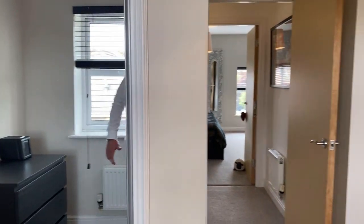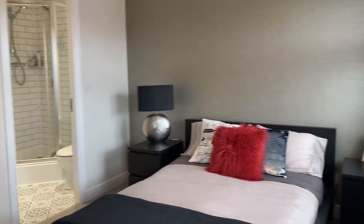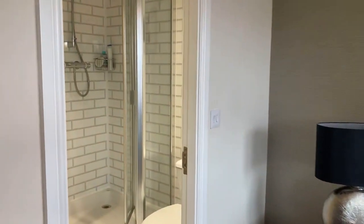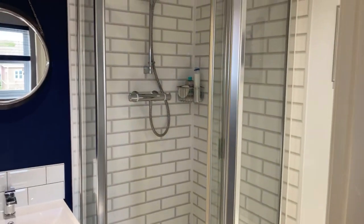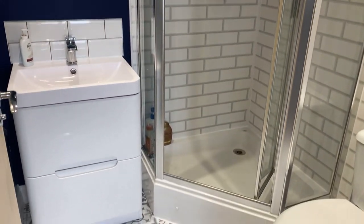And you have both bedrooms with an ensuite as well, each. So ensuite shower room here, again pretty recently finished as far as I'm aware, but very nicely done. Again, mains fed shower.